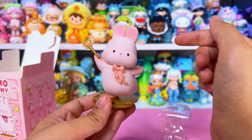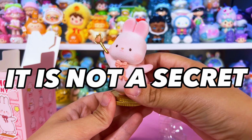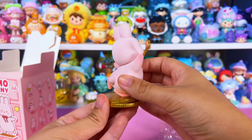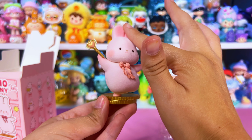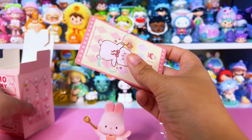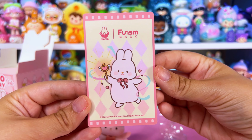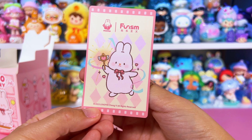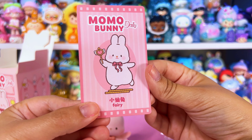I will put on the screen if this is a secret or not. And I'll show which one is the secret if this one isn't it. She is so cute. I love, love, love flocked figures. And here's a card. Super cute. Oh, it has it on both sides. I love the artwork. It's so, so cute.